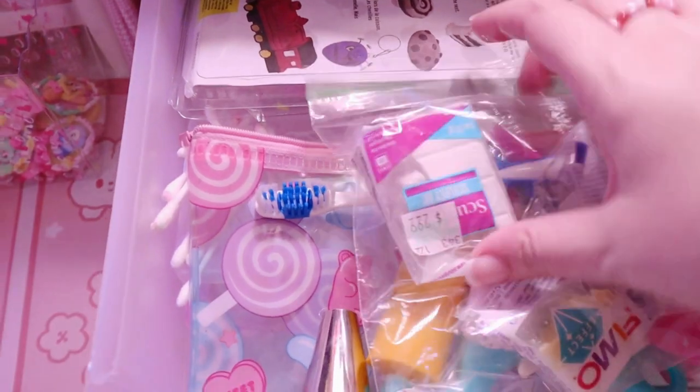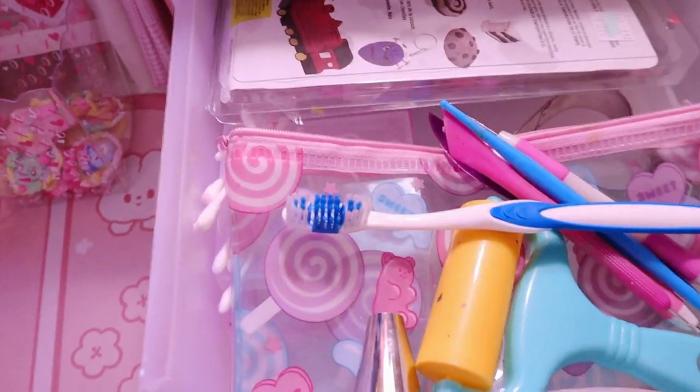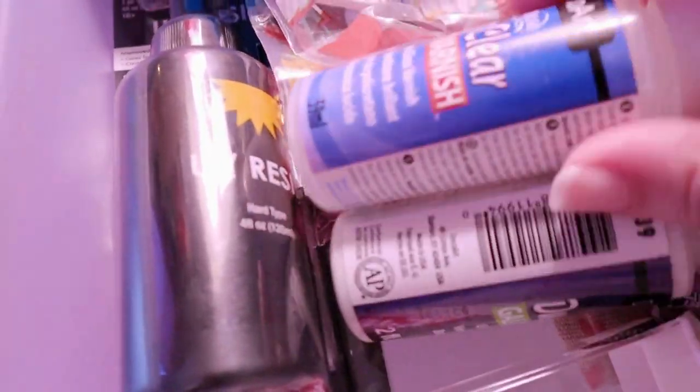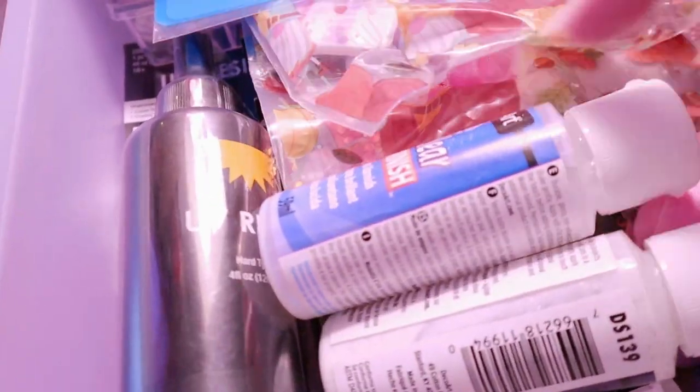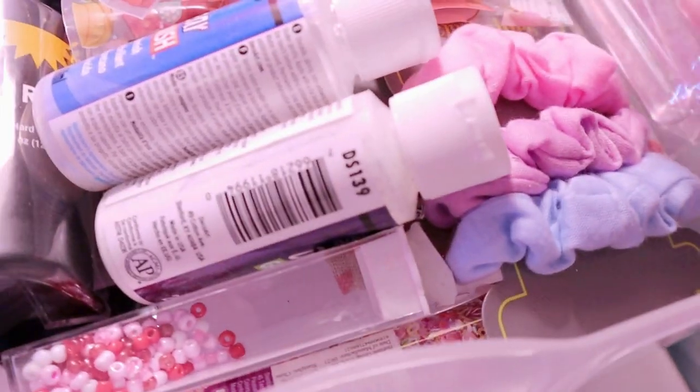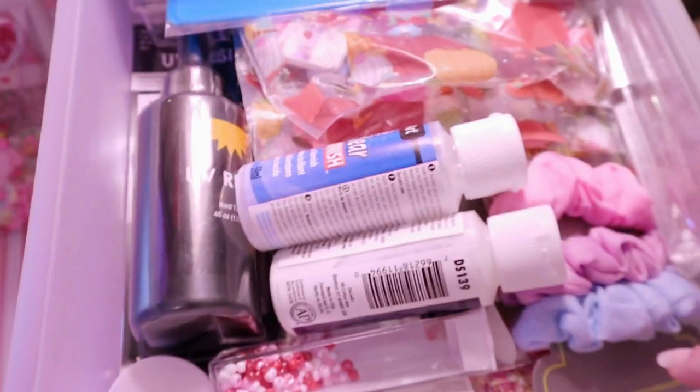Here is where I store all of my polymer clay and my clay tools. And then this is just a bunch of random stuff. So I have like my UV resin, silicone mats, a little clay charm box back there, some glaze, and glitter, hair ties that I'm going to be using with my polymer clay charms. And yeah, just a bunch of random stuff.